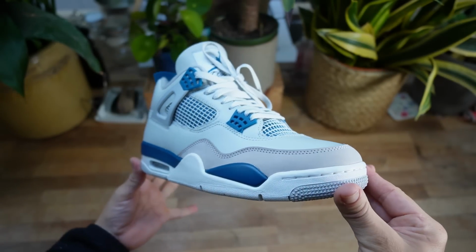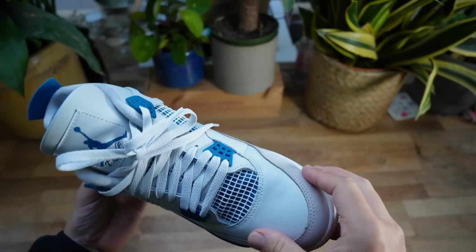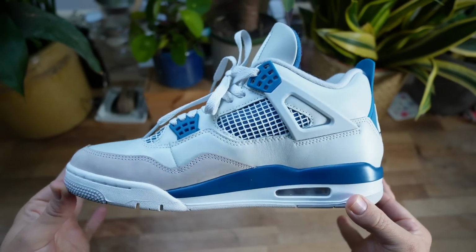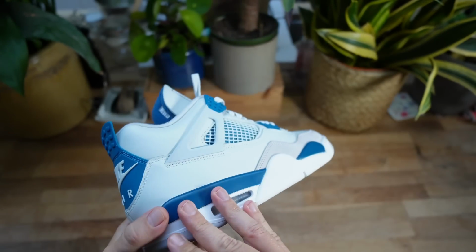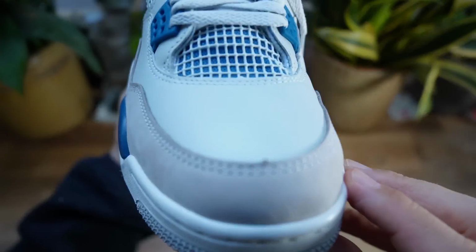Much like the BC3s, some people had some QC issues out there. My particular pair, no big dramas. And it was kind of funny to see people complain about these because they didn't look like the last retros of the Military Blue 4s that we had back in 2012 or 2006. But if you know your sneakers, and if you know your sneaker history, and if you've been tapped into the game for some time now, you'll know that this is the Military Blue 4 that we wanted all the while. And there we go.